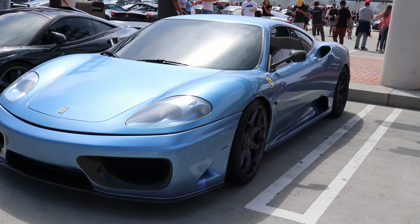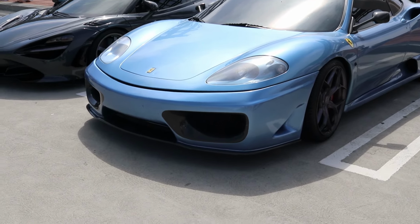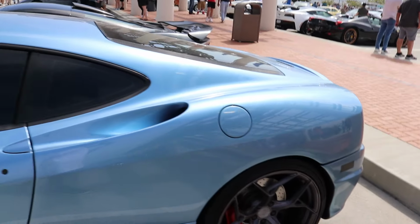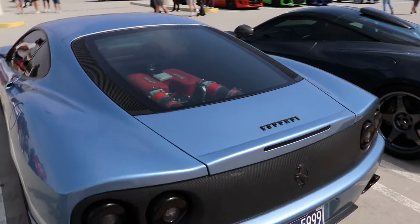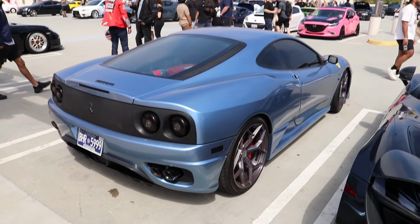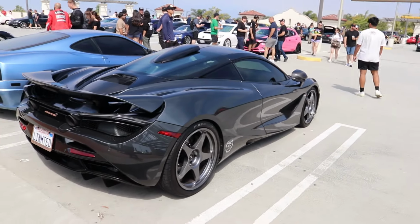Some of you are gonna get offended, but these 430s are just sick. These are confusing as hell, honestly. This might actually be a 360. It is a 360. These I don't like too much. The 430 shits are sick though. This is pretty cool too.